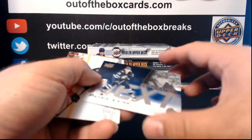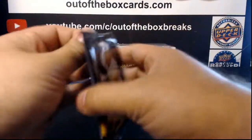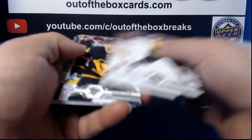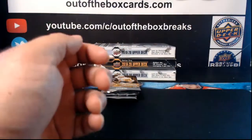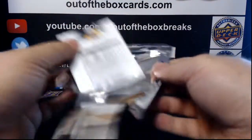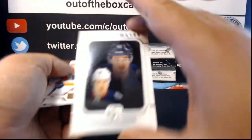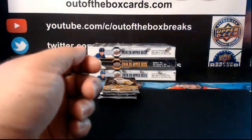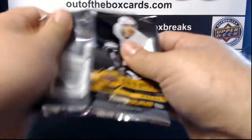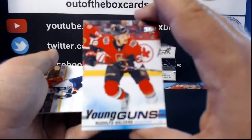Next Generation, Patrik Laine for the Jets. Pure Energy, Dustin Byfuglien for Winnipeg. Alexandre Texier, Rookie Portrait for the Blue Jackets. Rudolfs Balcers, Young Gun for Ottawa.